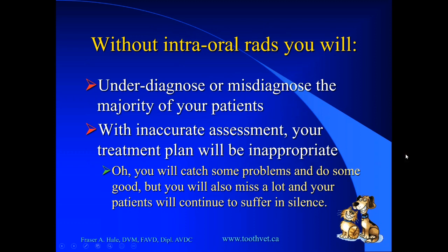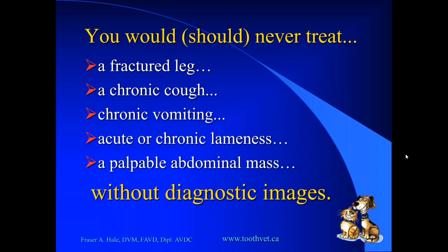Yes, you will find some disease, some obvious disease. You will get some of the low-hanging fruit, but you're going to leave a lot of pathology undiagnosed and therefore untreated. And the animal will go home with that pathology still in place and still suffering in silence.